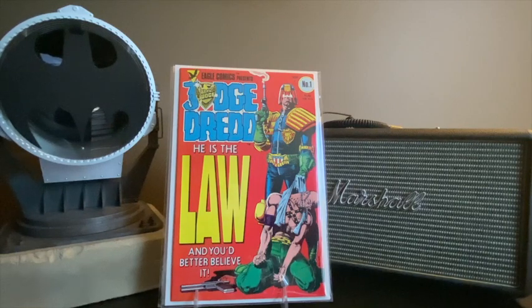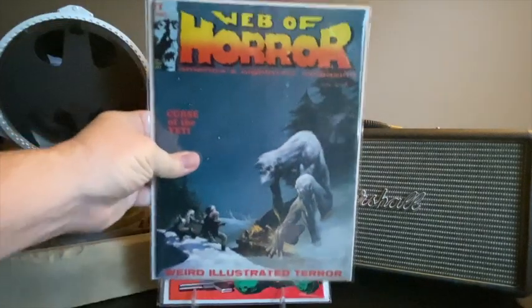But the absolute best thing that they had in the store, and it was certainly something I couldn't pass up. If you've followed my Instagram, you guys have already seen it. This is a book that was featured by DS Comics. And as soon as he showed it, I was just like, oh my gosh, I got to find this. And astonishingly saw it in the store. It's Web of Horror.